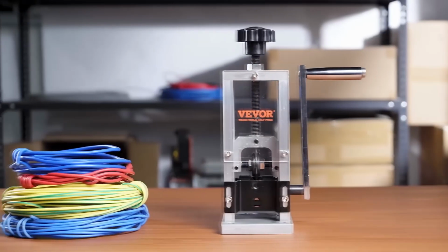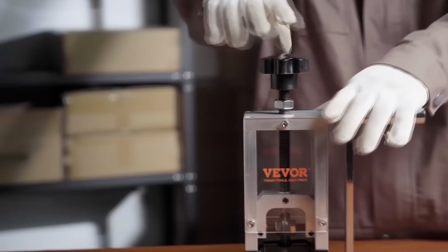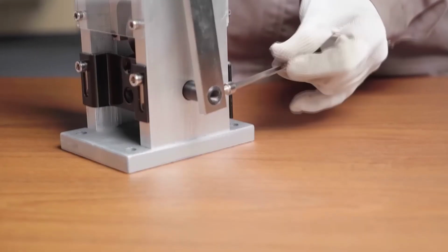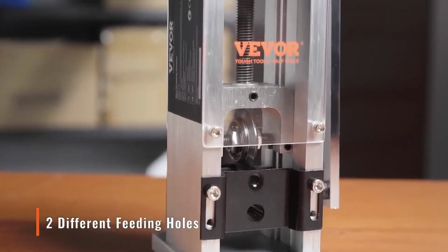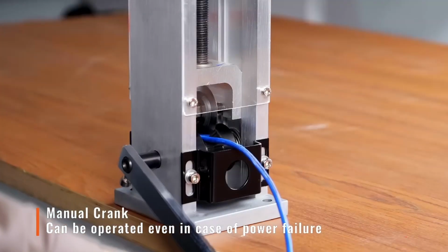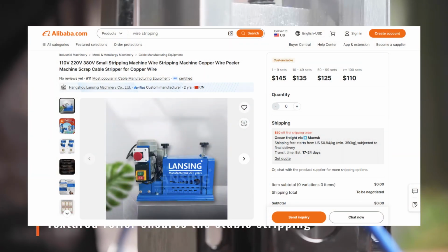Hidden inside nearly every discarded electronic device and construction site scrap pile is a valuable resource: copper, but it's usually trapped in plastic insulation. Scrap yards pay pennies for insulated wire, but top dollar for clean, bare metal. A cable stripping machine is your key to unlocking that value, and you can get started for around $150.